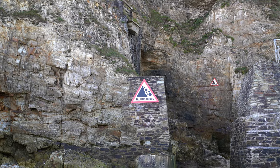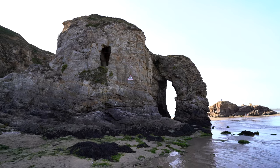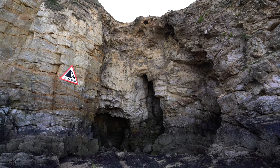Now for another beach. This one was called Perranporth. It was spacious with lots of small rock pools to explore.